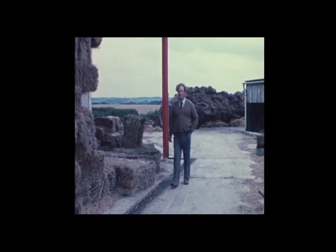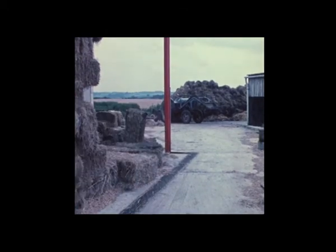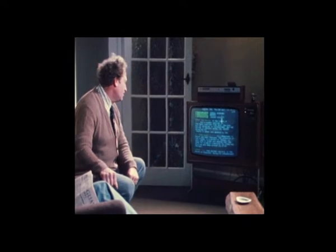Tony Gray runs a 400-acre arable farm in East Anglia. Every morning he checks from Ceefax the current grain prices, which can vary day by day so that he knows what to sell and when. And Ceefax warns him of any disease threats to his crops.